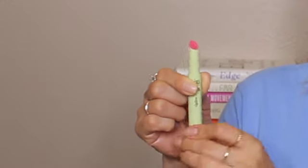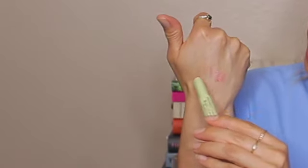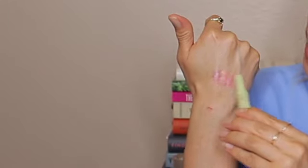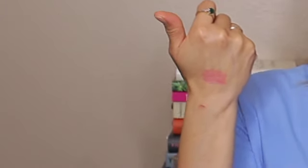Okay, it's coming up. And now let's take a look. Oh, this is really cute. This is really nice lip tint. I love it. Perfect for the summer coming up. And yeah guys, that's all I got for this box.